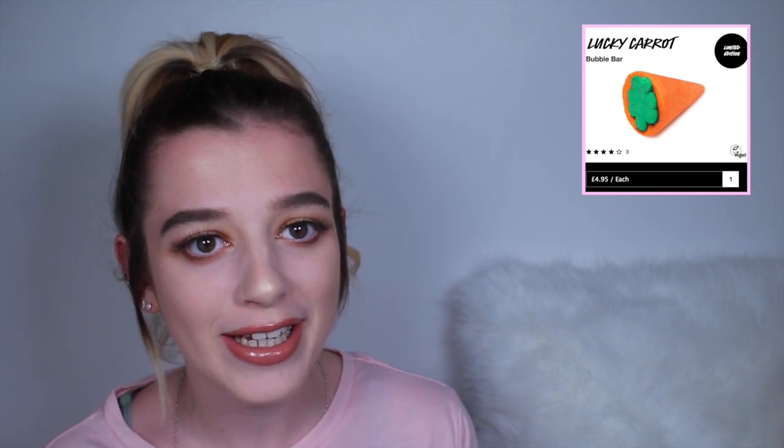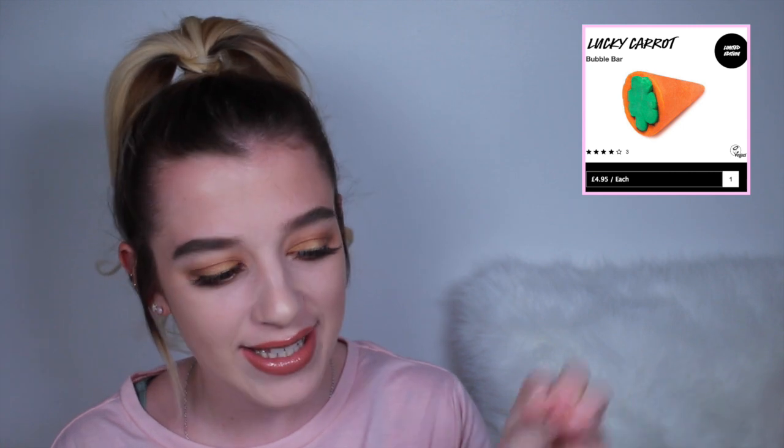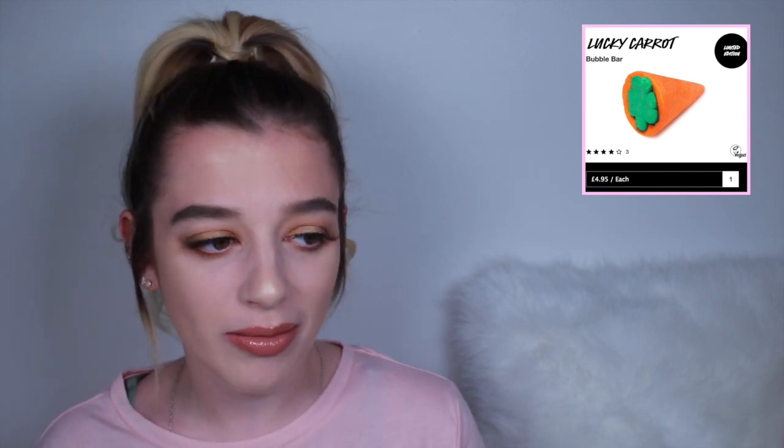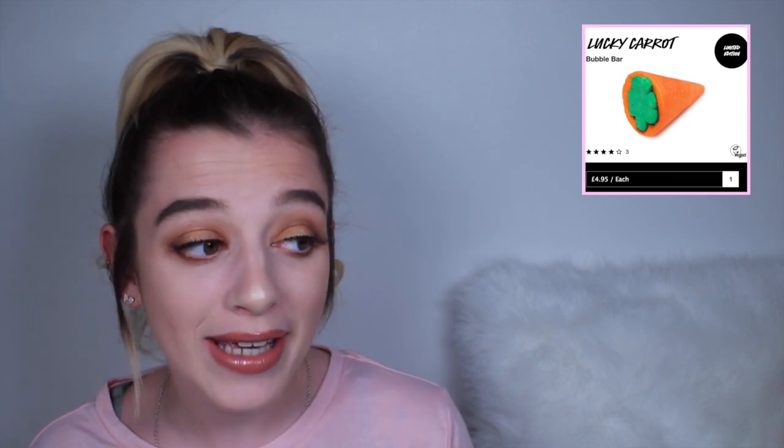The next item is a bubble bar, and this is the Lucky Carrot Bubble Bar, which is £4.95. We used to have bubble bars very similar to this, which was called the Bunch of Carrots. Let me know if you guys remember that one. It was a really lovely product. You got 3 carrots in a bunch for about £5, £6, something like that, and you'd run them under the tap. They were reusable, so I'd probably get about 9 baths in total out of this item.